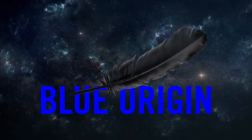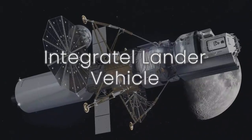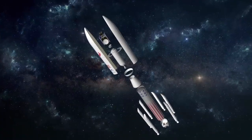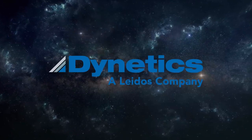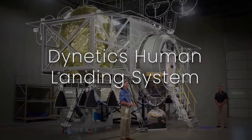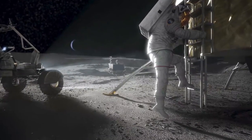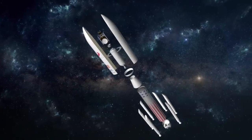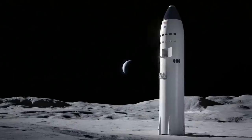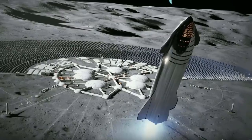Blue Origin will have a 3-stage craft called the Integrated Lander Vehicle. It'll be launched on its own New Glenn rocket system and ULA Vulcan launch system. A US company, Dynetics Corporation, is developing the Dynetics Human Landing System, a single structure providing ascent and descent capabilities that will launch on the ULA's Vulcan launch system. And finally, SpaceX and their Starship Lunar Lander, which is a modified Starship currently under testing. It will launch on the Starship Super Heavy.